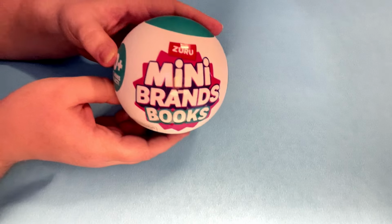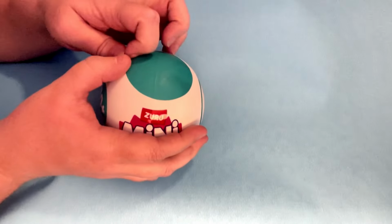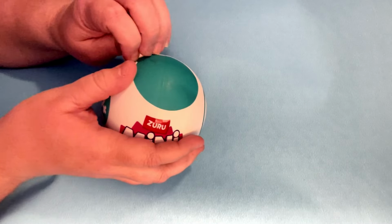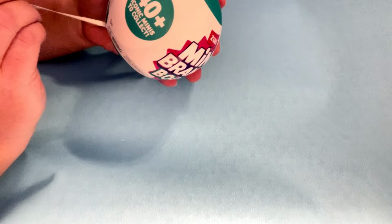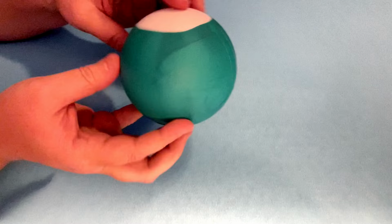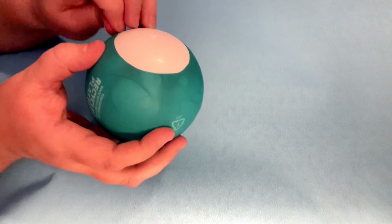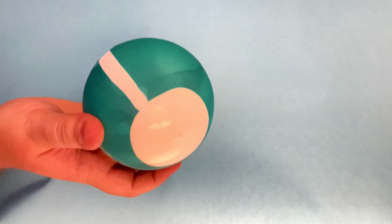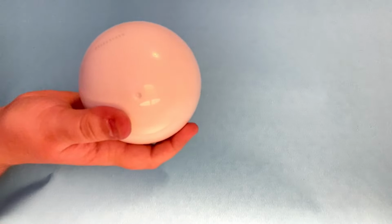All right, Mini Brands mystery ball number 11. If this gives us at least one new, it'll be better than the other one. So let's see. Come on. Well, we got a satisfying pull. There's that. And then we have... Can we get a satisfying pull here? Ooh, two very easy satisfying pulls. You're giving me hope. Ball number 11.